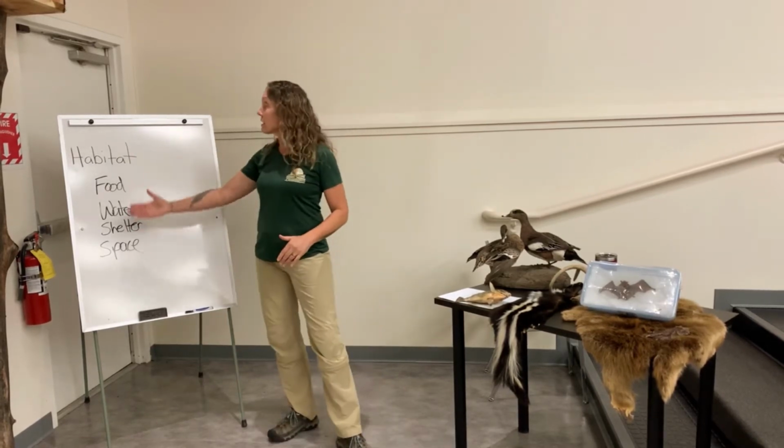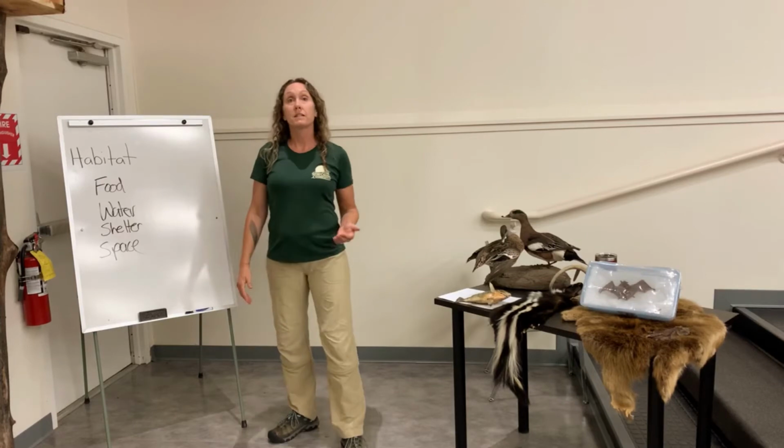So food, shelter, water, and space. Those are the 4 parts that make up any habitat. Those are the 4 things that an animal needs in its habitat for it to survive.